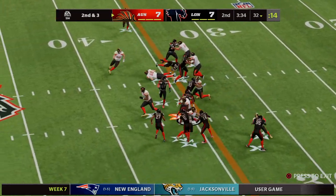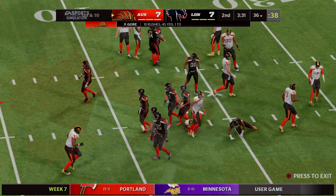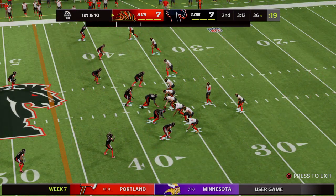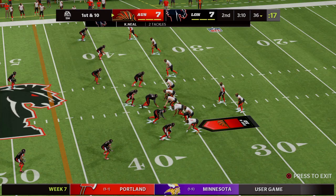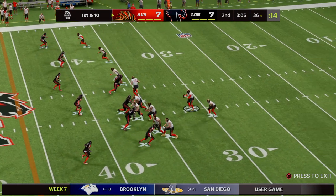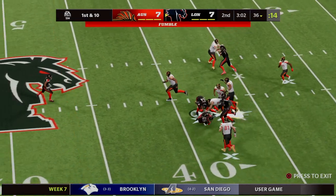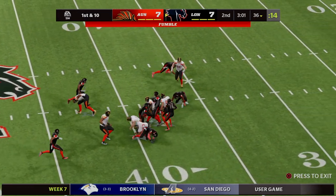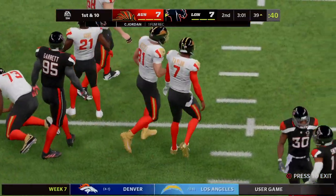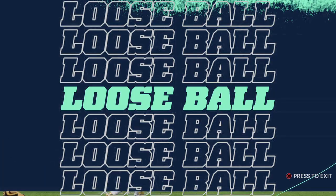And here's carry number 10 for Frank Gore. So many teams want to throw the ball in this situation nowadays, but I love watching a team that has enough confidence to go ahead and run the football. In that situation, that's almost a tendency breaker. Taylor hit. He lost the football. And this is picked up by the defense. And his guys are going to take over at the 39-yard line.